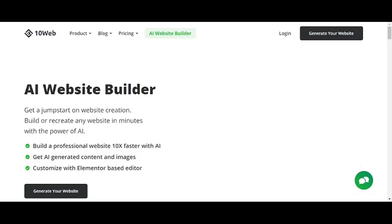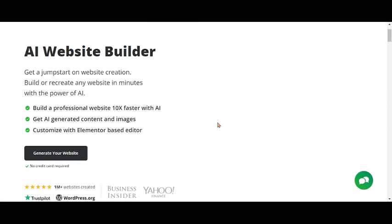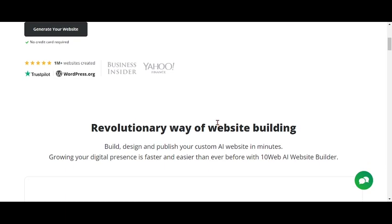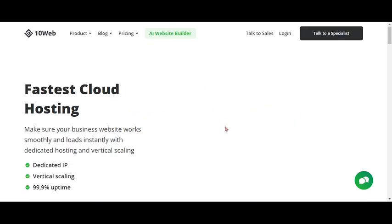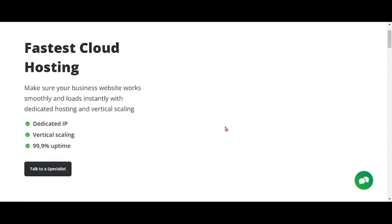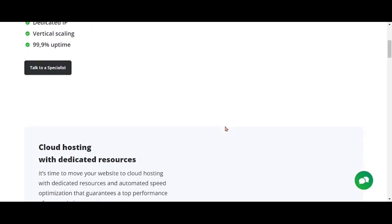AI Website Builder. Build or recreate any website using AI. Customize it with the 10 Web editor. The AI assistant helps write SEO-optimized content and fix errors with Yoast SEO integration. Hosting. Host your website on fully automated hosting for WordPress, powered by Google Cloud. The Page Speed Booster optimizes your website for better performance.